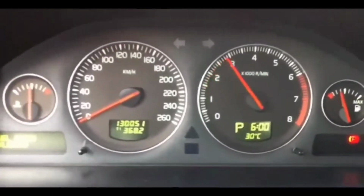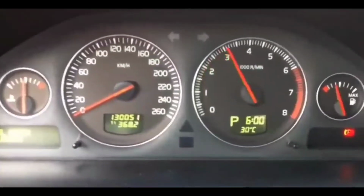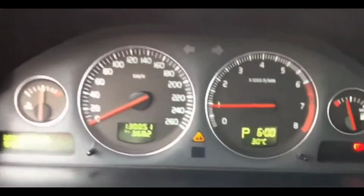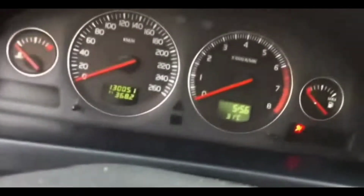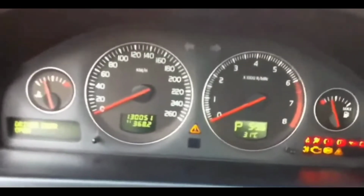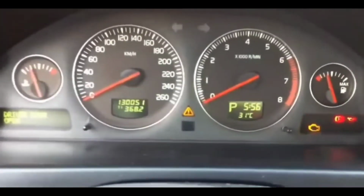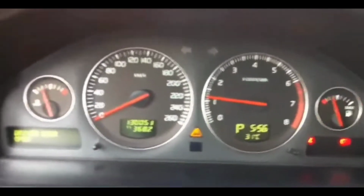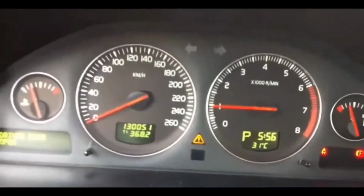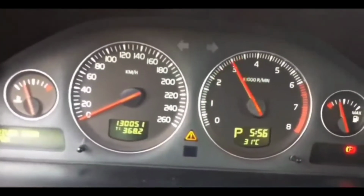So I was able to rule out the alternator, the battery, the ground wires, the terminals, which for the most part, many times, would be the main issue of something like this. So at that point, I was scratching my head over it. I was thinking, what else could it be?